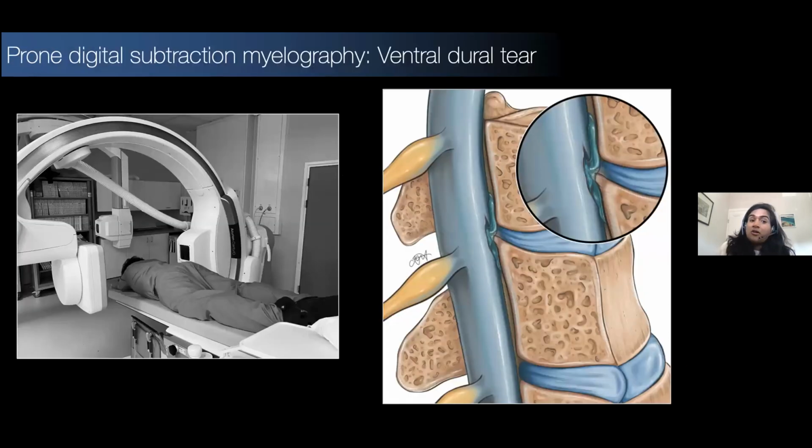We can also show those leaks on digital subtraction myelography. So Hannah's going to talk a bit more about, I'm sure, her intervention cases in the angio suite, but we sometimes use the angio suite to do these cases because they give us a really good spatial resolution and allow us to look at leaks in real time.